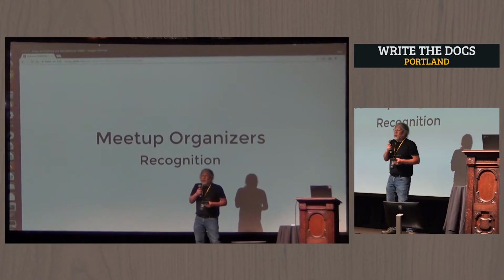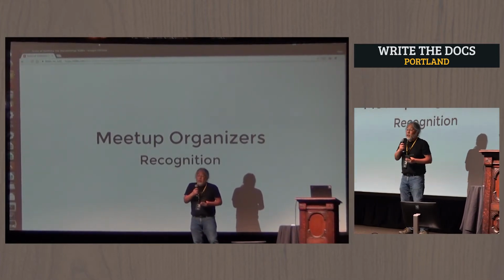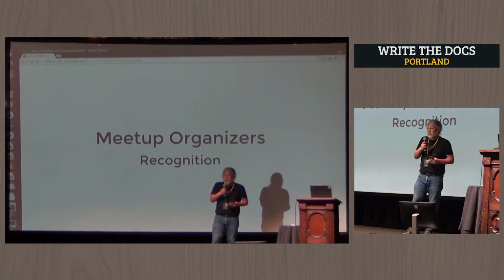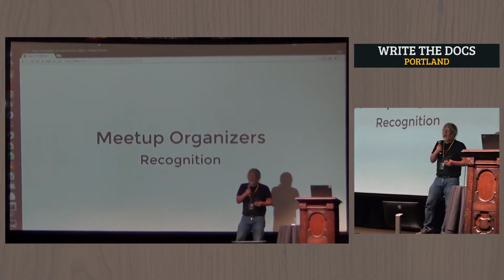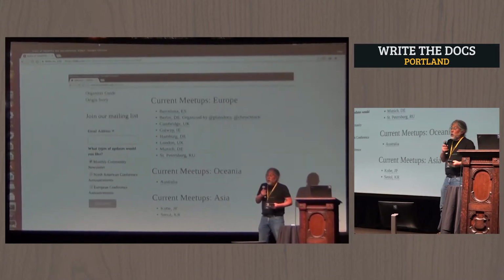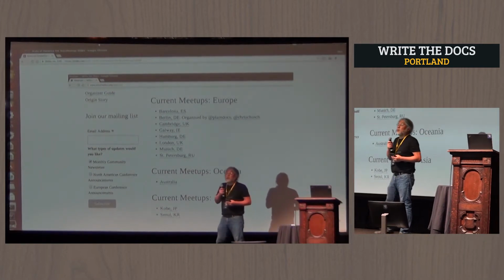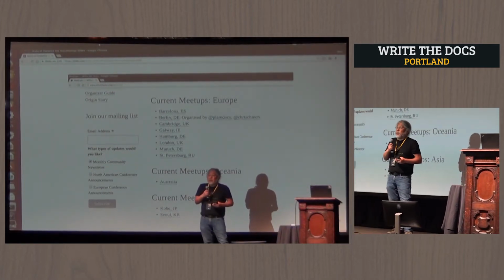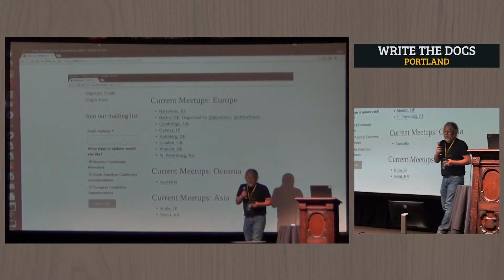And one thing I want to do is recognize every meetup leader who is here. They've gone the extra mile to help the Write the Docs community, to bring the spirit of Write the Docs all year to various places around the world. So when I call your name and location, I'd appreciate it if you could stand up and stay standing. And for the rest of you, hold your applause until the end.